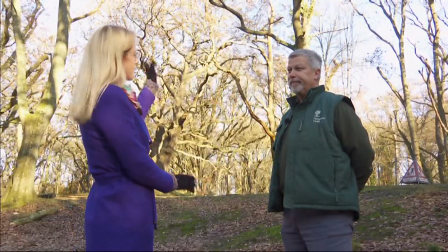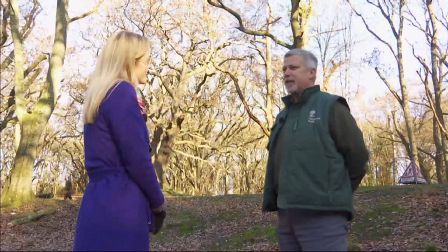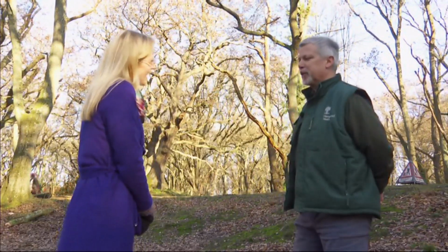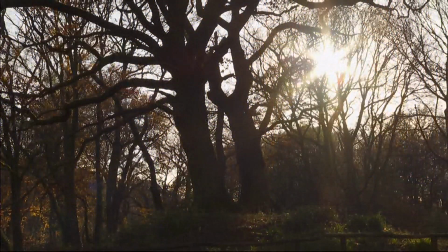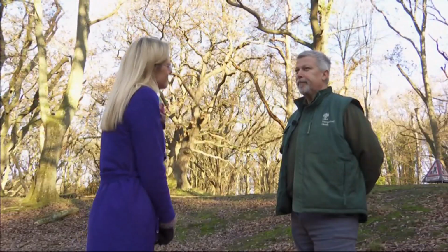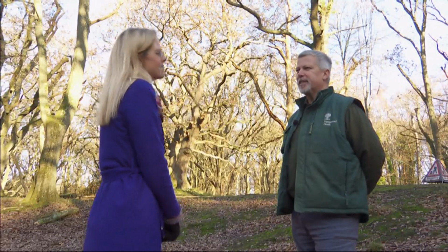I noticed that you very much got your feet on the ground here, David. Are your days of swinging around in the branches over? Yeah, I think so. It's a job for a younger person. Definitely. David Humphreys has been working with these trees for 40 years. How much love do you have for them? A great deal. They're like babies.